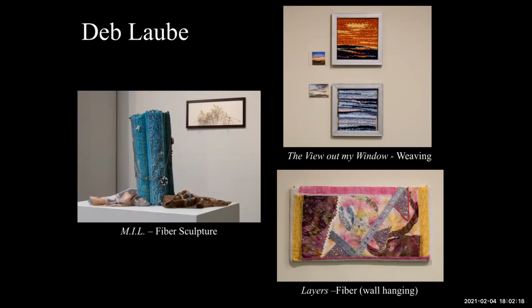The next piece I'd like to speak about is The View Out My Window. This joins 2 interests that I have, the weaving as well as taking pictures of the sky. They are woven on a tabletop loom and then placed in the frame. The skies are so beautiful at any time of day. They have the ability to give great cloud shapes. The hues in the sky and the contrasting landscapes give you an amazing supply of potential art.